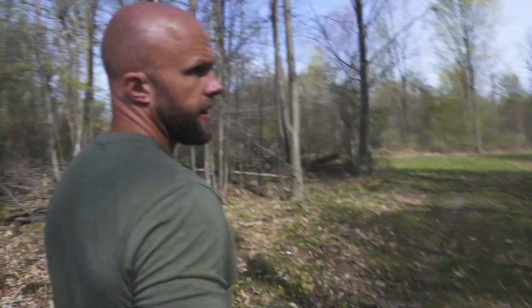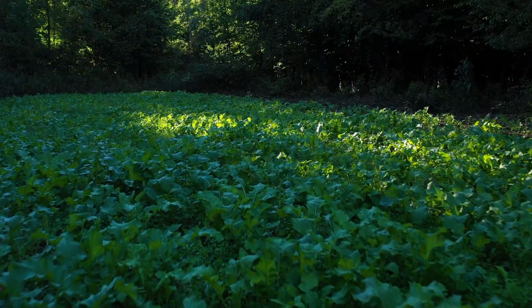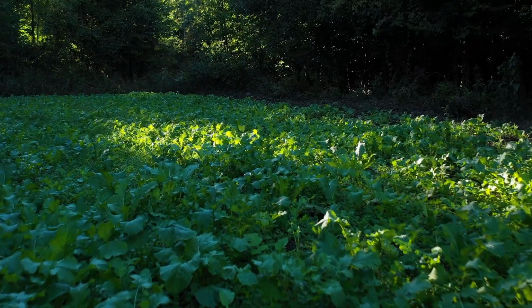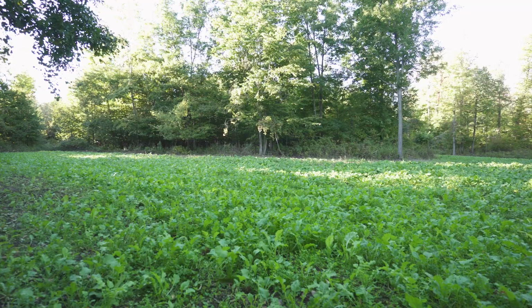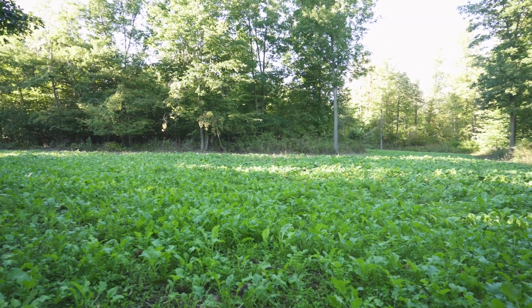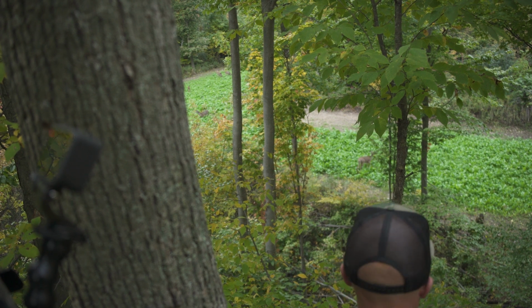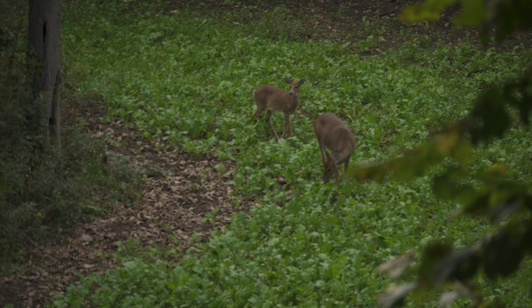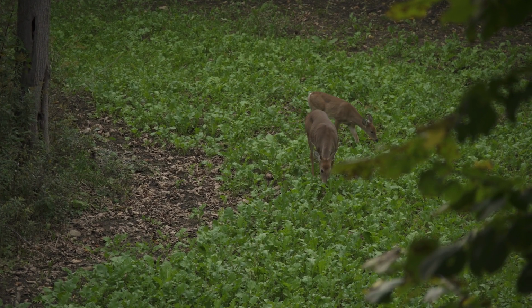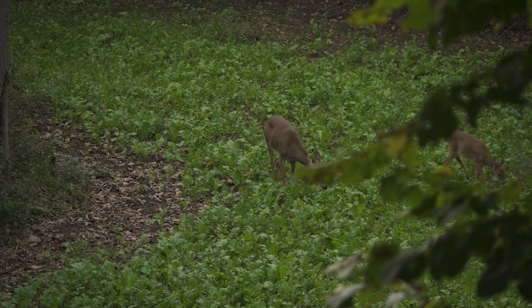All right, so this plot here is going to look different than that last one we looked at. Last year we used wild game buffet in this plot, and it looked tremendous. It was probably the best looking plot that we had. It's got alfalfa and several types of clovers, but there's like 15% or so of brassicas and radishes. The cool thing is those come up right away and shelter that clover and let it get established. The deer will come in and eat the radishes and the turnips first, as well as the clover. But man, it was really impressive last year in this plot.